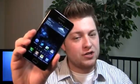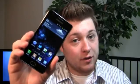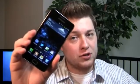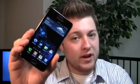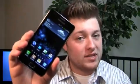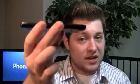Not available from a carrier just yet, though the rumors are that in the summer it's going to be available from at least 3 of the 4 major US carriers, or 3 total if the AT&T T-Mobile merger goes through. But here it is: 1.2 gigahertz dual-core processor, 4.3-inch Super AMOLED Plus display, 8-megapixel camera, front-facing camera, Android 2.3 Gingerbread with TouchWiz 4.0, and a super fast device that's thin as well.